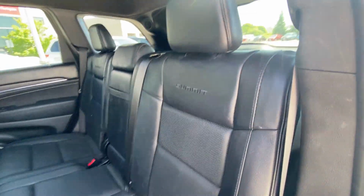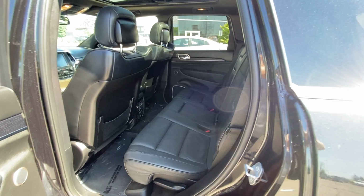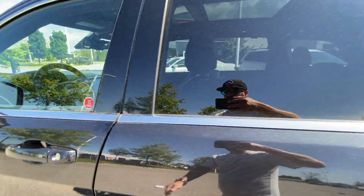We have reclining rear seats too. These are up all the way. I tried to do it for you, but it probably ended up falling over and I look silly. But they recline back nice and far back too to make it really super comfortable.